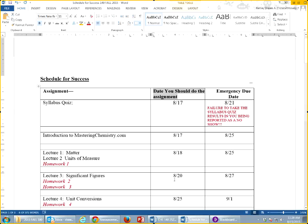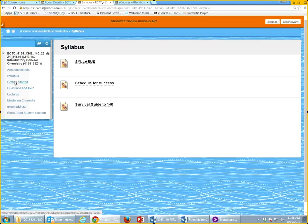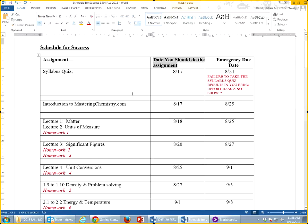In addition, I have a roadmap here that helps you. Your schedule for success can be found in two places in Blackboard. It can be found right here under the syllabus button, schedule for success, or it can also be found here in getting started. As a matter of fact, I'm kind of hoping that you printed this out before you began listening to this welcome lecture. But your schedule for success, you'll notice, has three columns. It has an assignment, a date you should do the assignment, and the emergency due date.